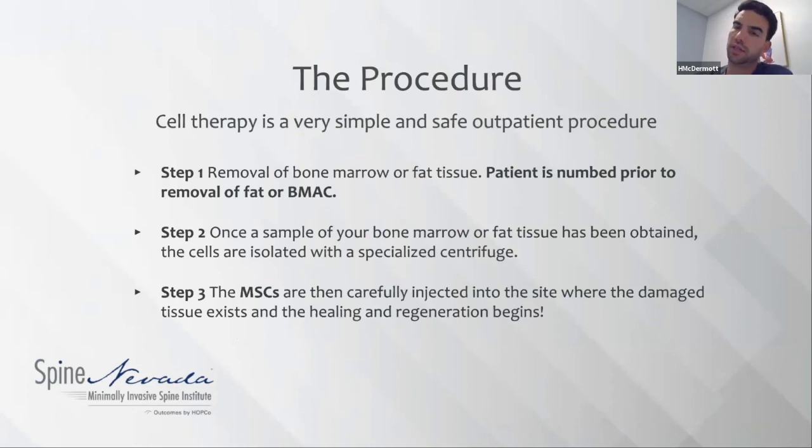The procedure, I'm sorry, I kind of got ahead of myself. So yeah, we numb you up extensively beforehand, let it sit for several minutes even, to help with any discomfort from the extraction portion of the procedure. Once we've obtained it, again, it goes back into the centrifuge unless it's the fat, in which case it's put through a different type of filtration system, and then they're carefully injected back into the site where we were focusing on.